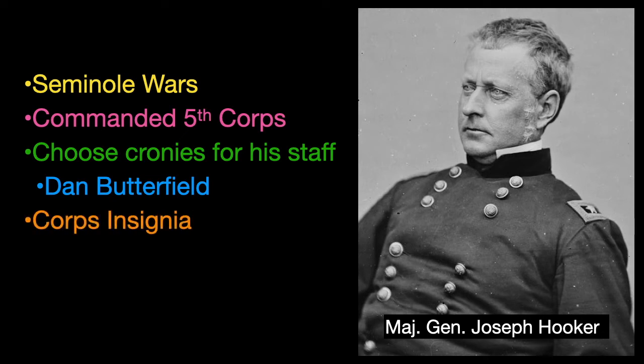One of the other things Hooker's going to do, and I'll show these to you, is he actually helps organize a little bit. He creates corps insignia, badges that soldiers can wear to show which Army Corps they're in and which division of that Army Corps they're in. It helps clear things up on the battlefield of where a soldier should be. And number 2, it creates a little bit of a sense of pride among the soldiers, almost a sense of teamwork.